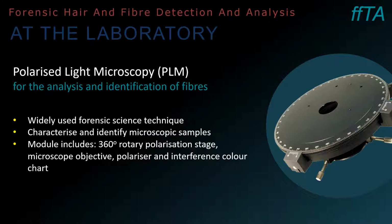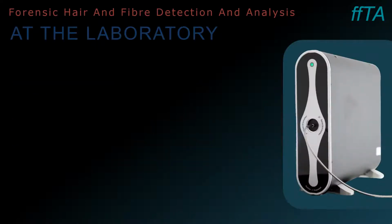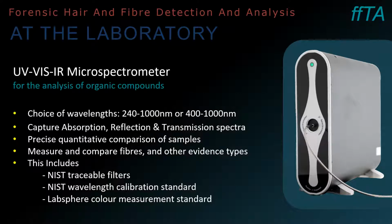The UV visible and infrared microspectrometer is used for the analysis of organic compounds. It has a choice of wavelengths 240 to 1000 nanometers or 400 to 1000 nanometers. It captures absorption, reflection and transmission spectra. Precise quantitative comparison of samples is possible, and it's used to measure and compare fibres and other evidence types. The module also includes NIST traceable filters, NIST wavelength calibration standard, and lab sphere colour measurement standard.